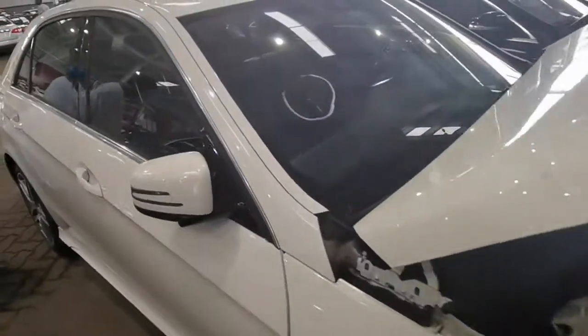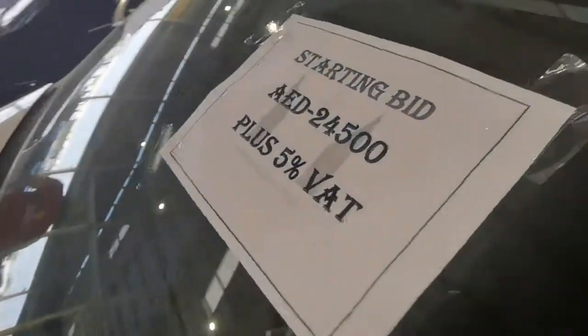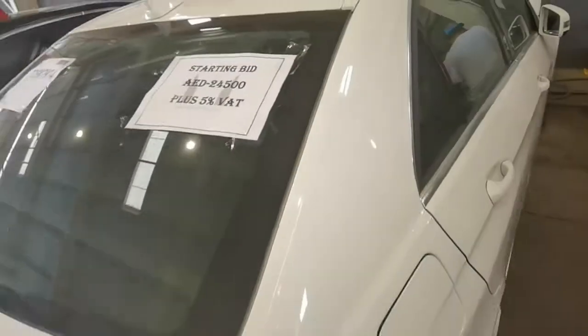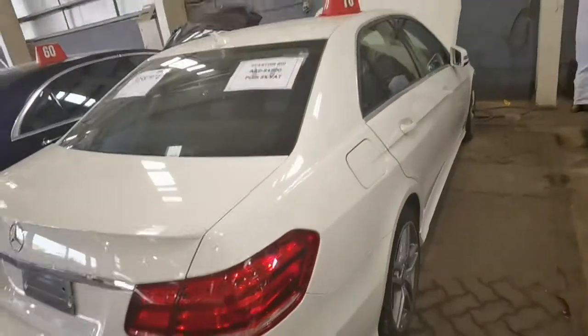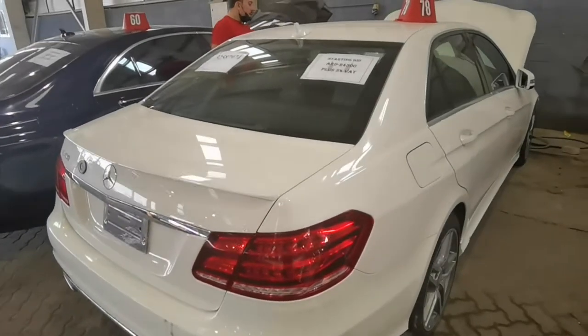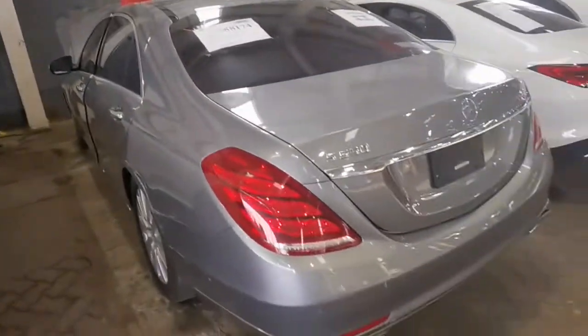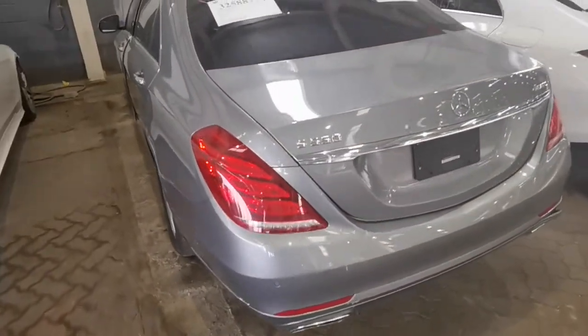This is the car's looks, guys. This car's starting bid is only 24,500. Mercedes E350, starting bid only 24,500, 2014 model. And there is an S550 here, S550.